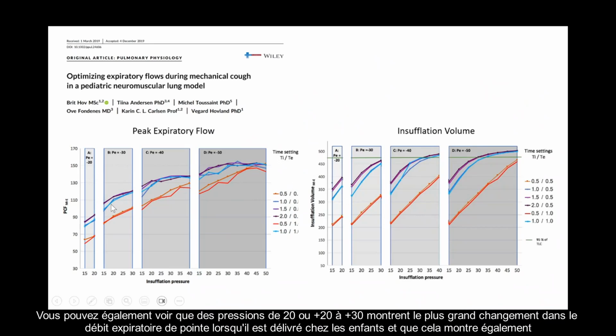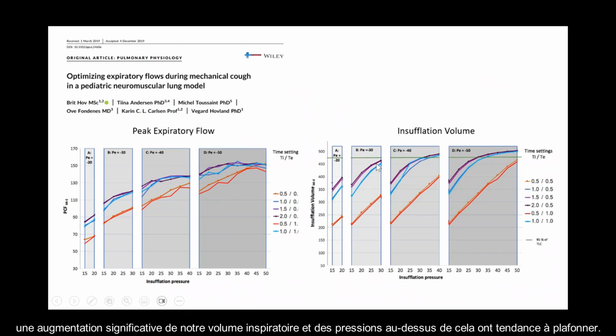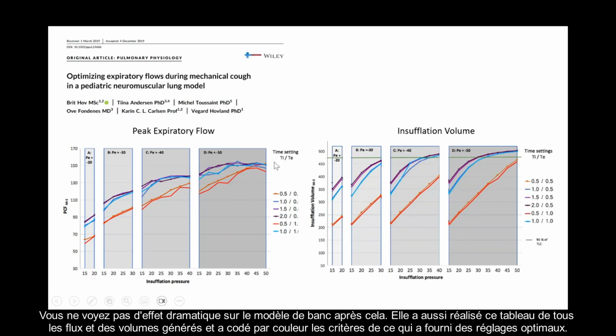You can also see that pressures of plus 20 to plus 30 show the greatest change in the peak expiratory flow when it's delivered in children, and that also shows a significant increase in our inspiratory volume, and pressures above that tend to plateau out. You don't see a dramatic effect on the bench model after that.